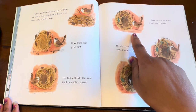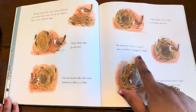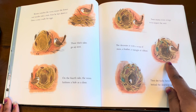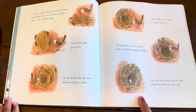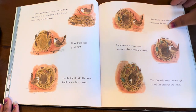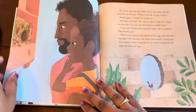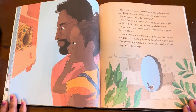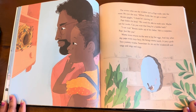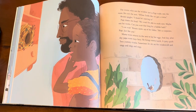Soon Mama Wren wings in to inspect the nest. She decorates it with a scrap of moss, a feather, and a squiggle of ribbon. Then she tucks herself down right behind the doorway and waits. The wrens whiz out of the window just as Poppy walks into the room. He eyes the nest. "Whoa, looks like we got a visitor, Renita."